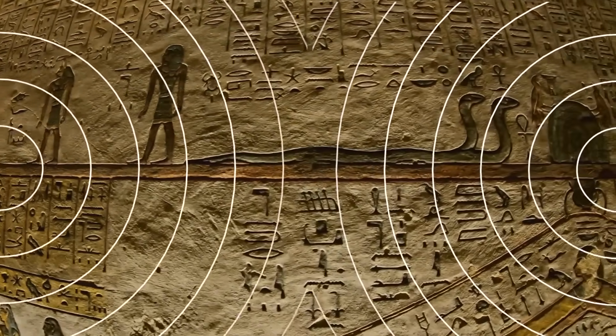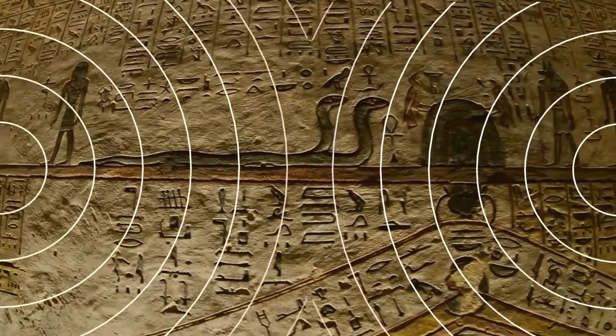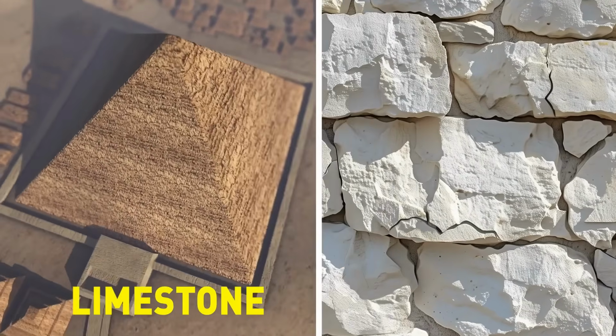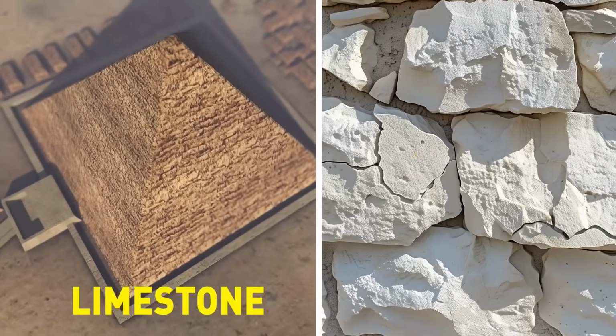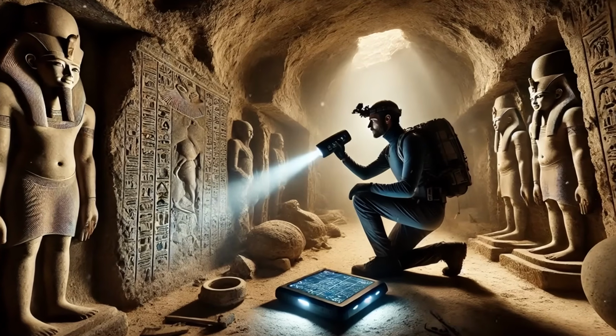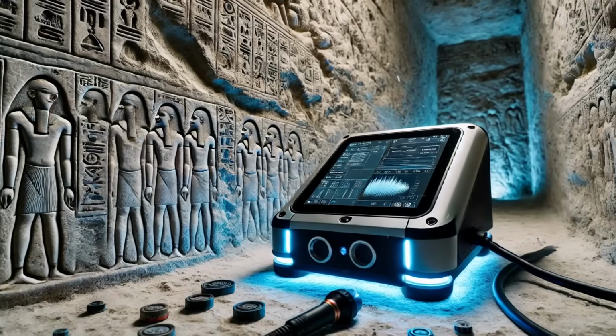It seems that the electromagnetic response is connected with the properties of limestone, the Great Pyramid's main building material. The research results might have a practical application. The way solar cells and nanosensors function could be improved by this remarkable find.